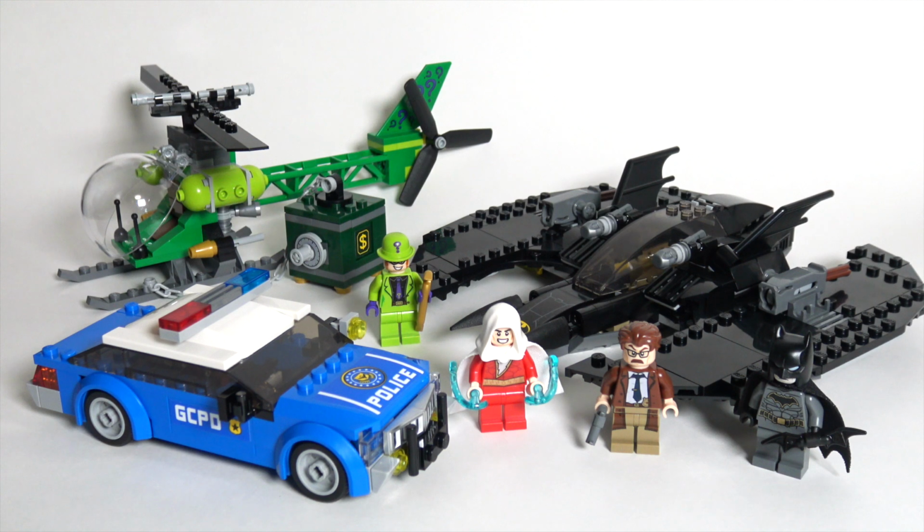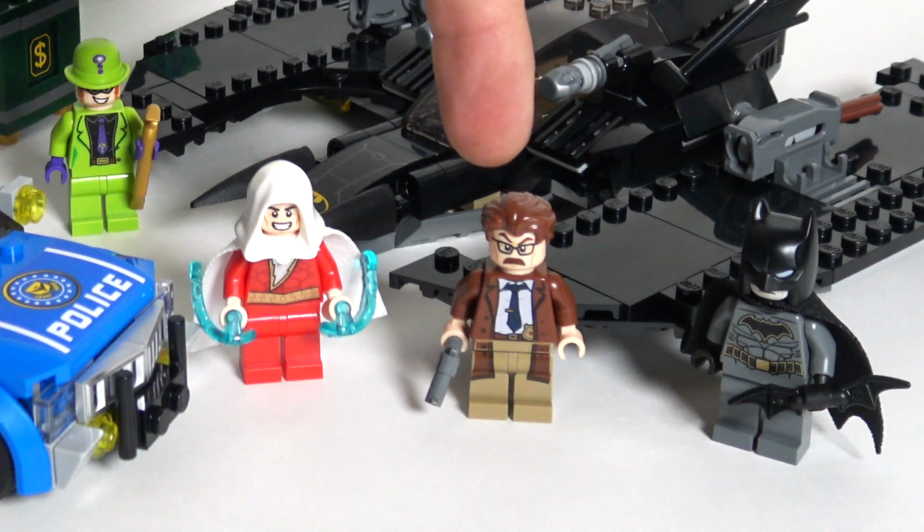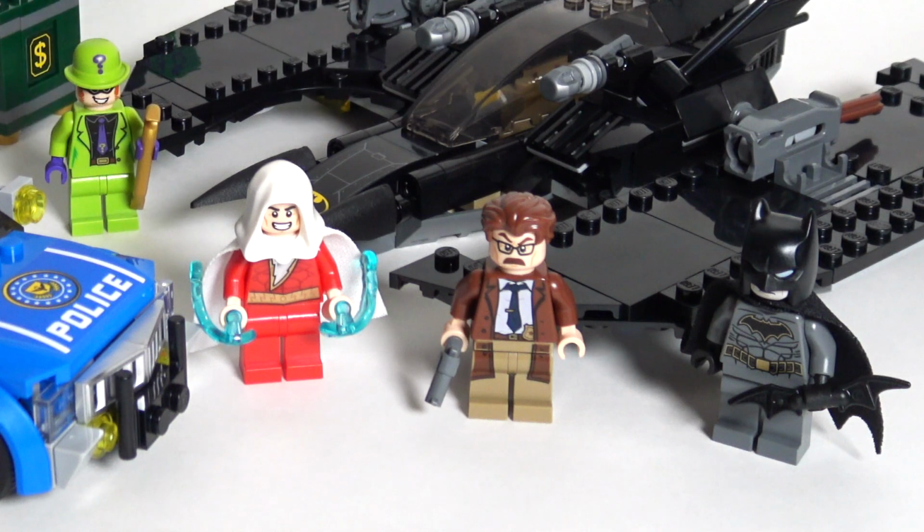And in today's video, we'll be taking a look at LEGO set 76120 Batman, Batwing, and the Riddler Heist. This set has 489 pieces, is for ages 7 and up, retails for $49.99 in the United States, and comes with a Riddler minifigure, Batman, Commissioner Gordon, in a great new look, might I add, and Shazam.